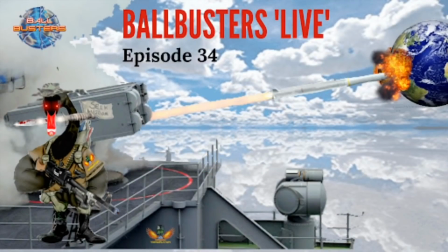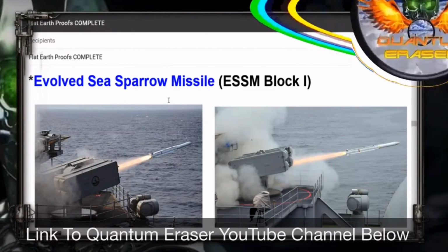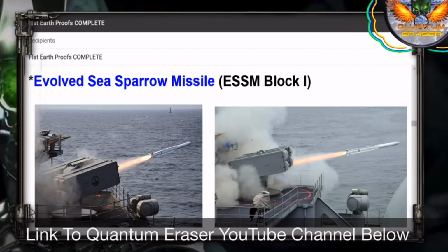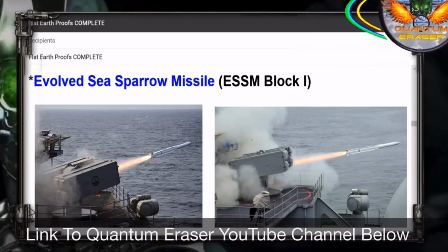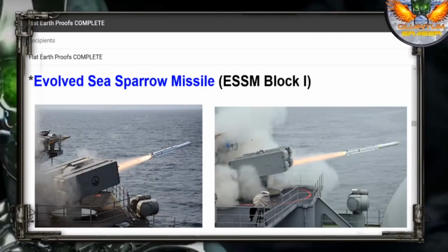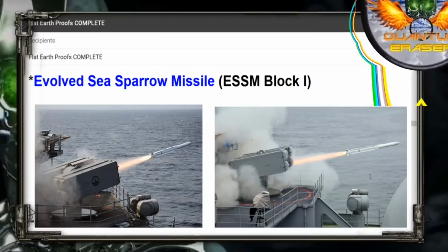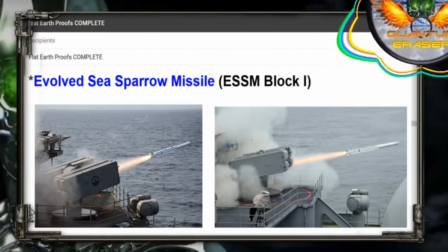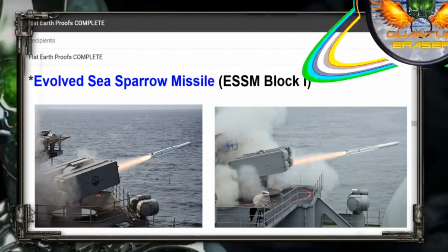Without further ado, the Evolved Sea Sparrow missile. This one, the Block 1. What I'd like to point your attention to here, and it's critically important, and I don't know if you can see my little arrow here, but it's this contraption down on the lower right-hand side of the missile housing. Right here on this photo, and right here on this photo. These are the target illumination radars, right? They are crucial to the point of the entire discussion.